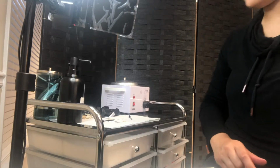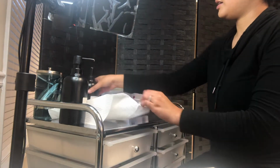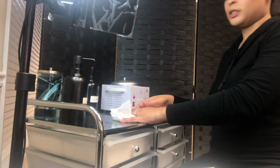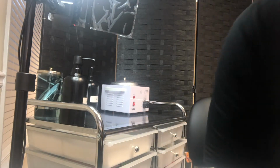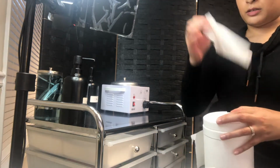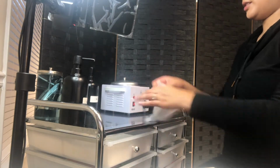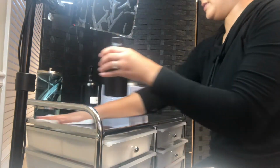So now I just have to clean up my section. I already put away my reusable implements, which is like my tweezers and my scissors. This is everything that gets thrown away. And then I take my barbicide wipes and I wipe everything down that I touched to make sure it's all disinfected.